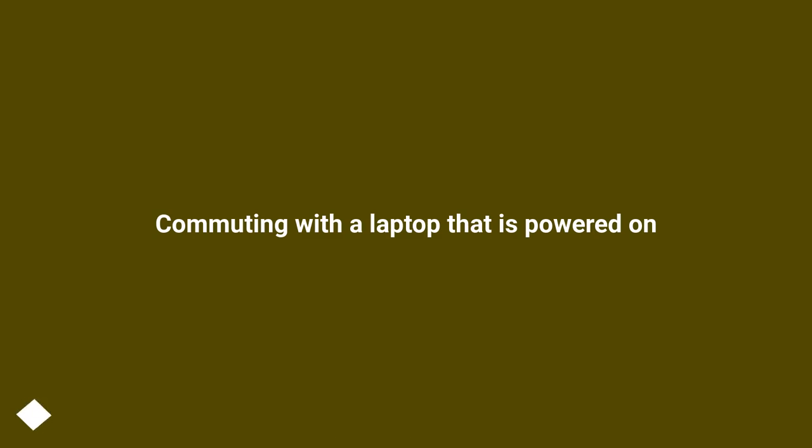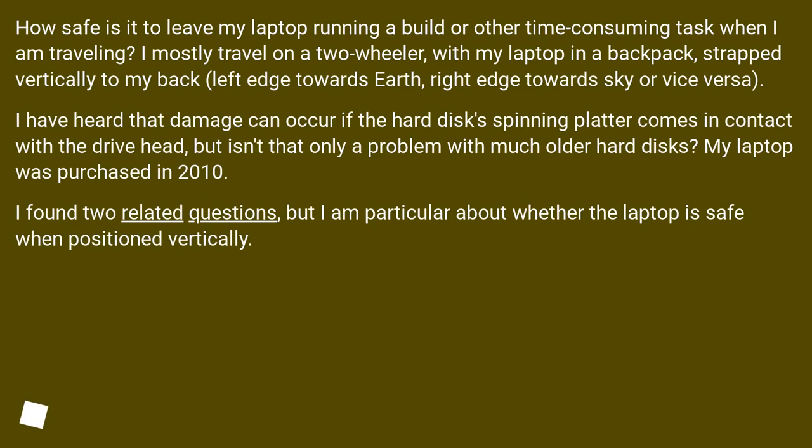Commuting with a laptop that is powered on. How safe is it to leave my laptop running a build or other time-consuming task when I am traveling?